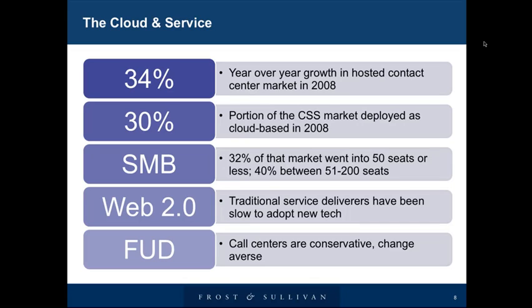Now most of that is what we would consider to be call routing. That's the infrastructure that moves the calls around and ultimately deposits them in an agent's ear. And it takes the form of an alternative to some of the very long-standing hardcore call center technology.